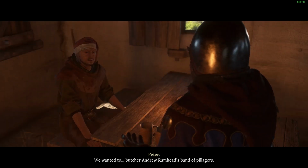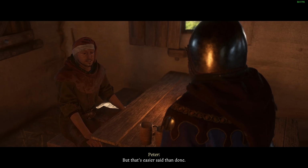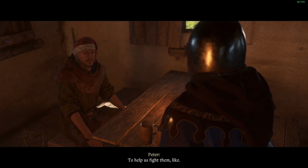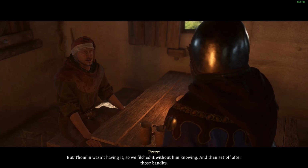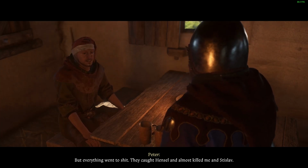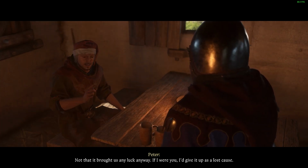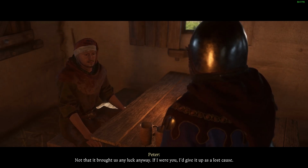We wanted to butcher Andrew Ramhead's band of pillagers, but that's easier said than done. So Hensel got the idea that we could borrow Thomlin Bruthan's magic stone from him to help us fight them, but Thomlin wasn't having it, so we filched it without him knowing, and then set off after those bandits. But everything went to shit. They caught Hensel and almost killed me and Stislav. So, you come a bit late for that fucking stone. Not that it brought us any luck anyway. If I were you, I'd give it up as a lost cause.